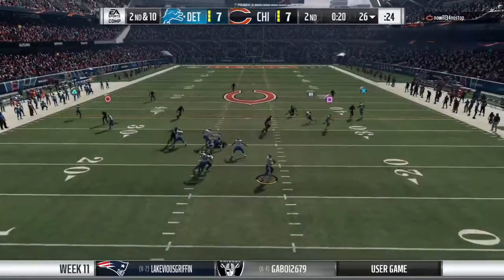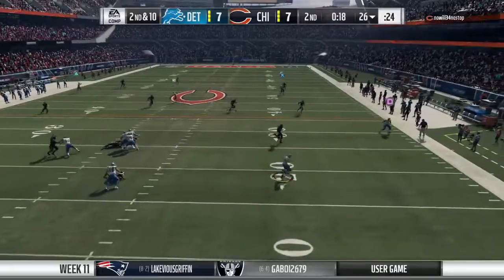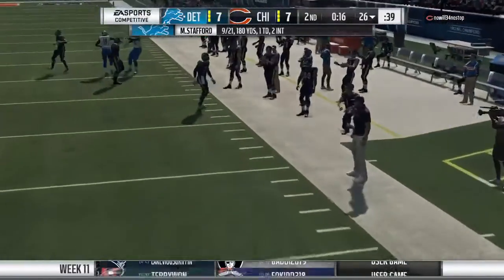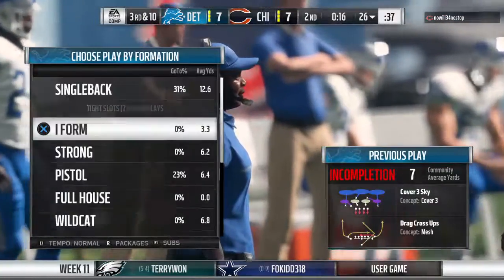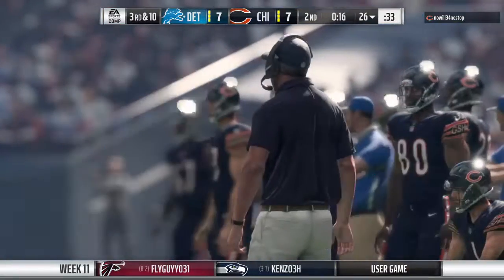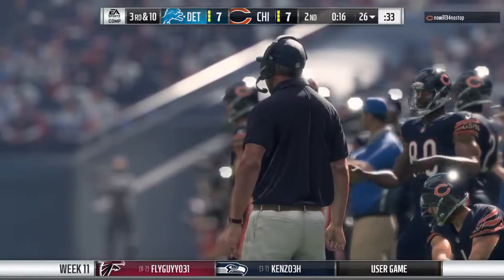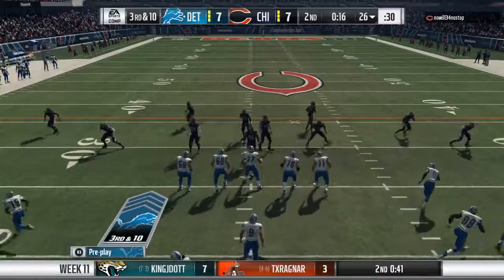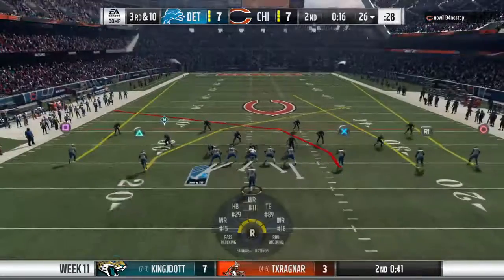Now Stafford. Flush to his right. And that is incomplete. 16 seconds now on the clock. The Lions on third down. They've only converted once in 4 tries. This is 3rd and 10.